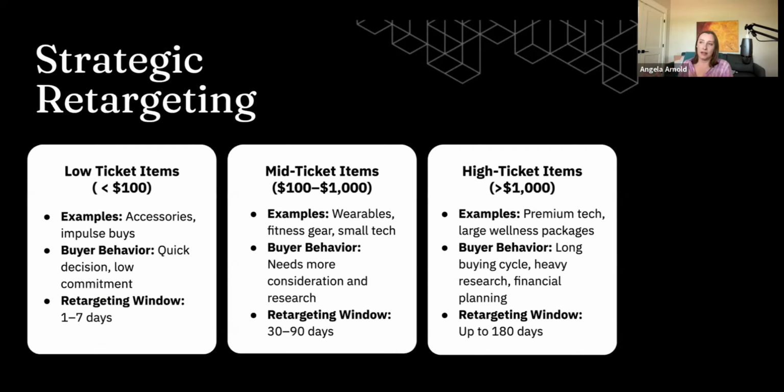And then you have your high ticket items, things that are $1,000 or more. This is a really long buying cycle. They're going to take time to think about it. They're going to do a lot of comparisons. So make sure your buying window is extended to match that price point.